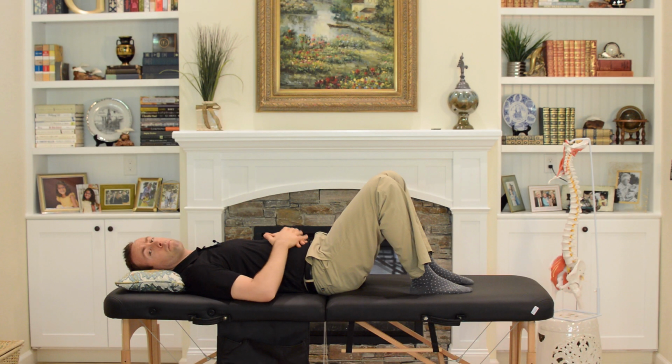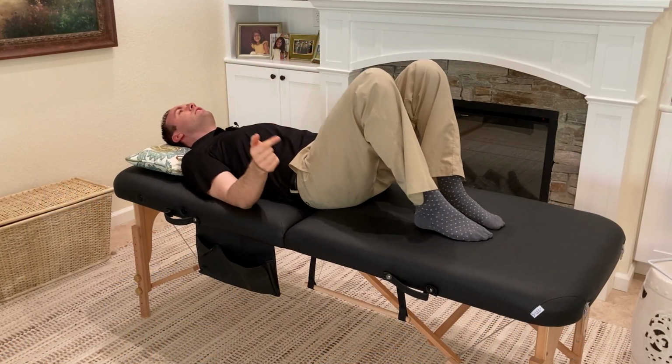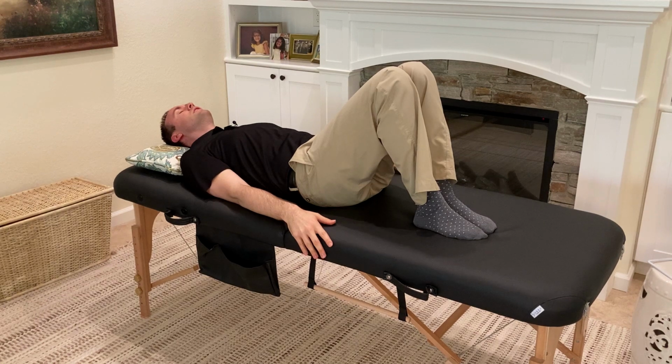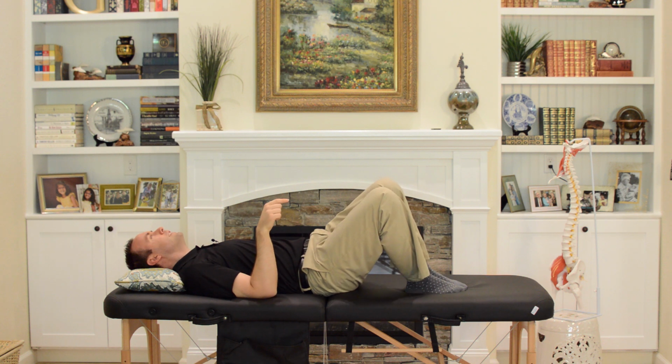Now, building off of that posterior pelvic tilt, we're going to incorporate the next exercise. I call this the pelvic dips or the knee dips. It'll help you remember how to do it. So you're going to lay on your back in a hook-lying position like this. You're going to put your feet and your knees together, and you're going to do that posterior pelvic tilt, and then you're going to dip your knees over to one side like this.